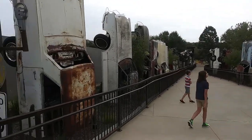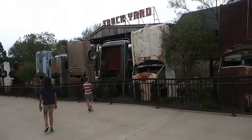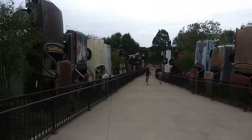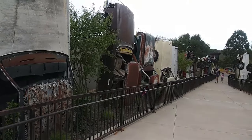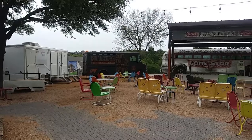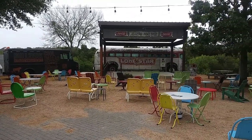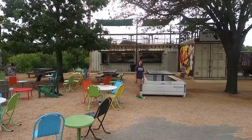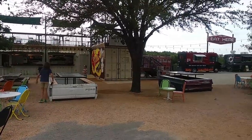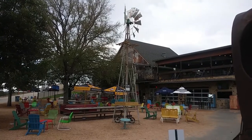This is super cool. Look at this, man. Got the old cars as we walk in, to either side of us. How cool is that, man? Oh, it looks like I better catch up. And here we are as we've just walked in to the main entrance. Got some food trucks. Look at that super cool old Lone Star bus. That is awesome. Look, they've got truck beds for tables. A bar out of containers back there, with a patio. Always love to see a windmill.